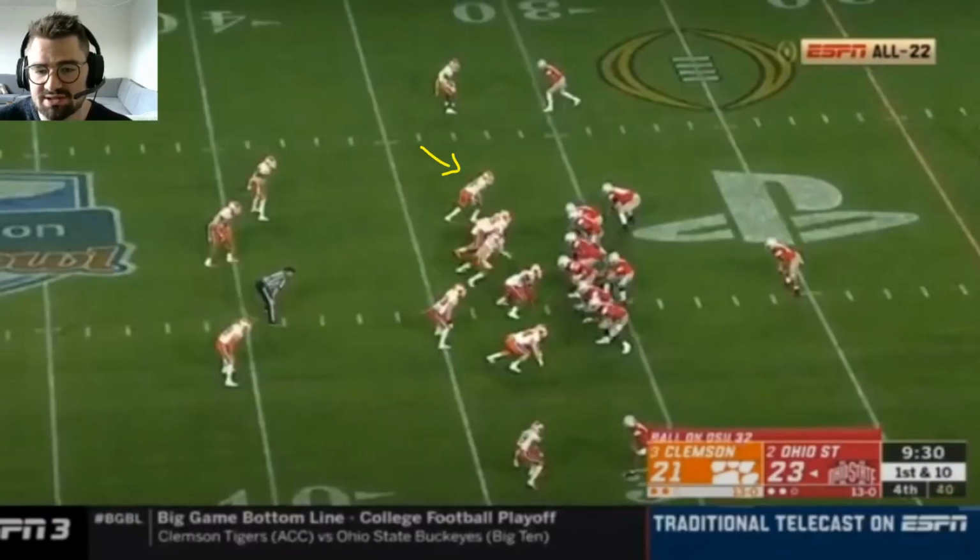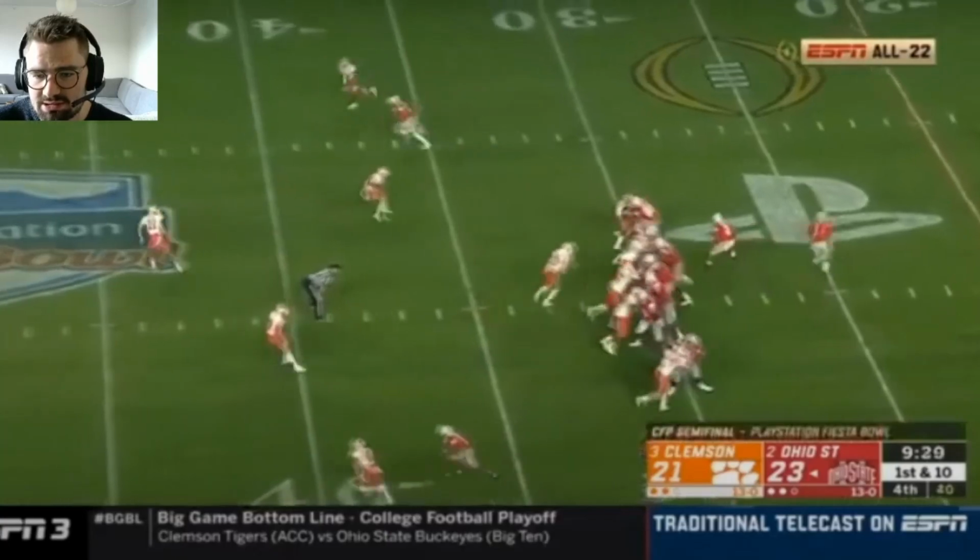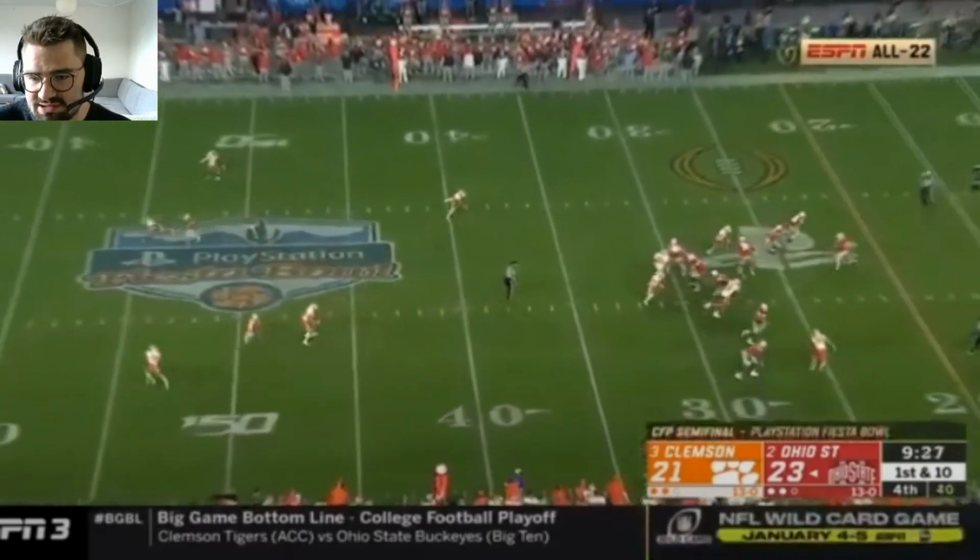Lined up outside here at the line of scrimmage, coming in on a blitz. Good motor, good physicality on the tight end, gets the sack.